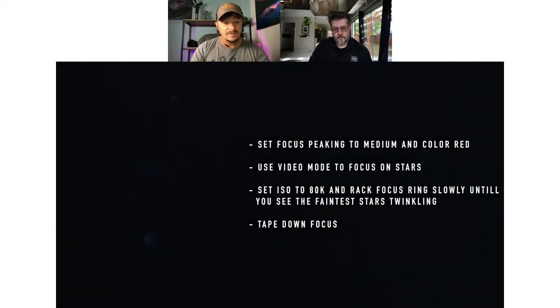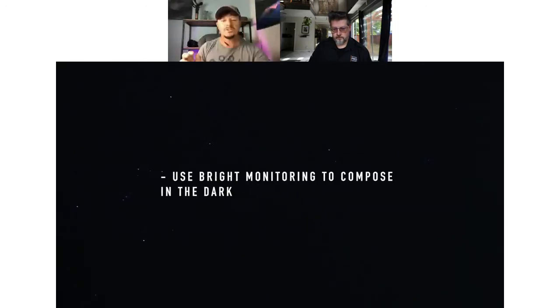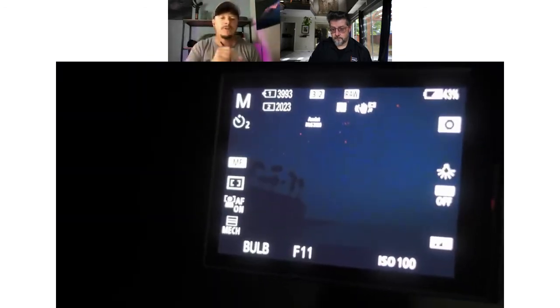If you look to your left, this is Orion that night, Rob, and guys out there, you see that? This is in video mode at 80,000 ISO. As you can see the faintest stars twinkling in the background, that's how you know you have achieved perfect focus. Next we're going to get into bright monitoring to compose in the dark, and Rob, we can explain this after.